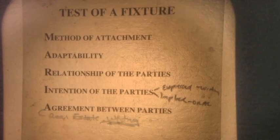Adaptability, is it customized? If a drape or something, even carpeting, if it is adapted, if it's customized to the property, to that particular window or floor, then it goes with the property.